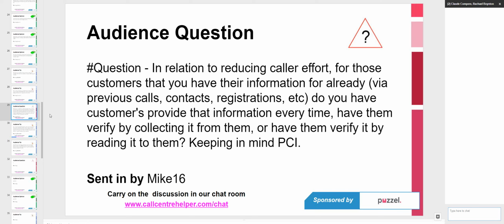If somebody calls you about something totally different, then PCI wouldn't even come into the question, because ultimately all you're going to say to them is, hi, Mr. Jones, are you calling about X? And if it's very clear they're not, then you would just move on with the reason why they are calling.